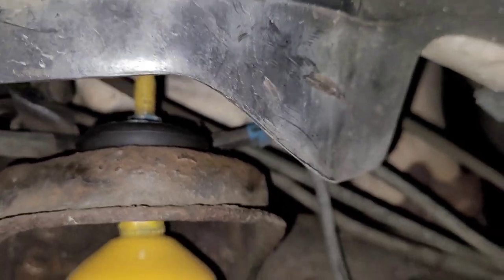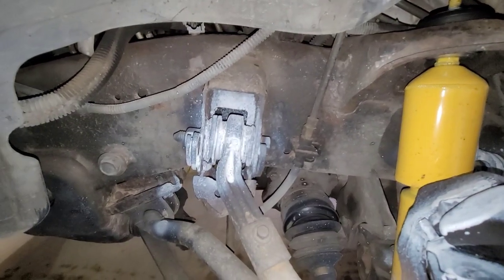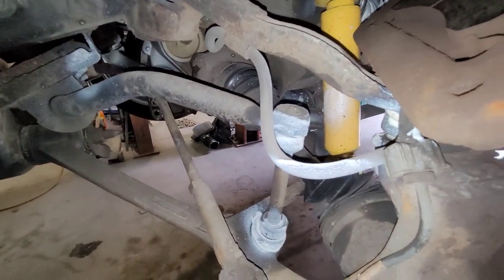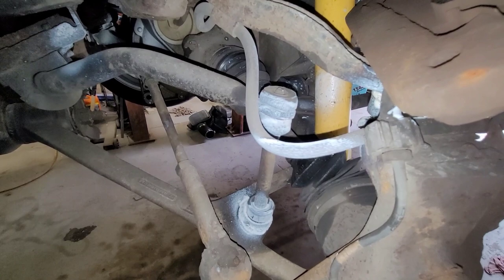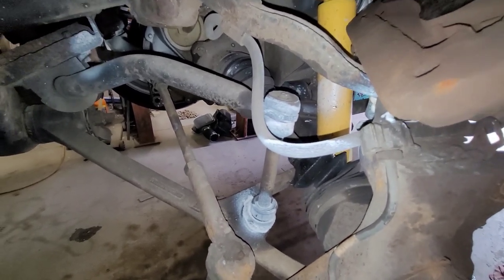Now, one thing, the customer did this himself. He sprayed the white lithium grease on everything. Don't do that. Don't use white lithium grease. The reason you don't want to use white lithium grease is because what happens is you spray it on there, now you just attracted dirt. It doesn't do anything. It really doesn't do anything. Just leave it alone. Don't spray nothing on there.